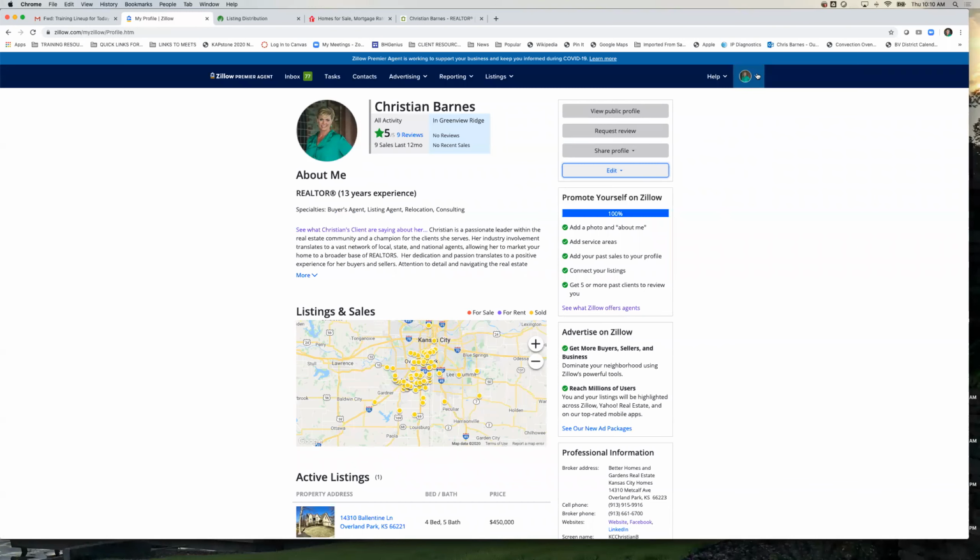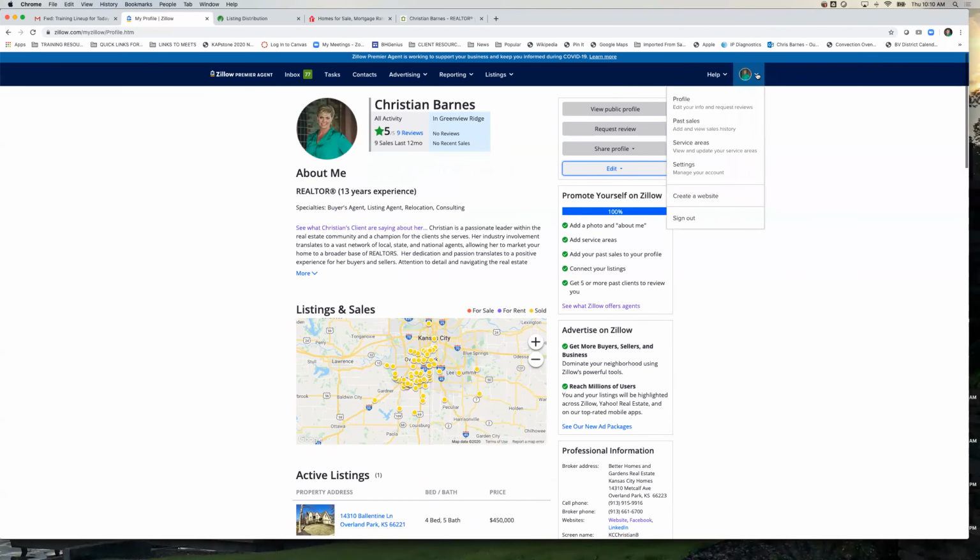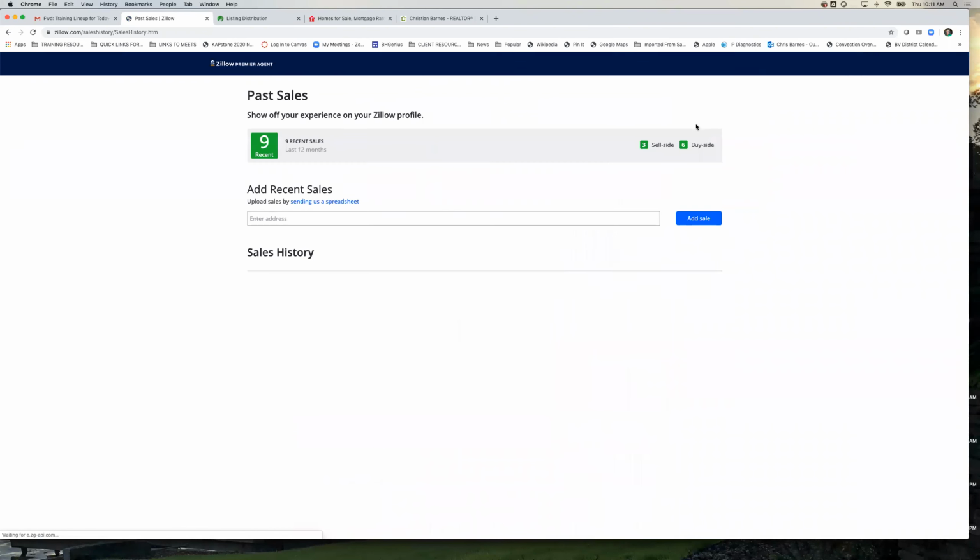So let's go look at how to add your past sales. I'm going to click up here on my picture. This is another way, when you're on the website, if you get stuck and can't figure out how to get back somewhere: click on your picture, open the drop down up here, and you can go to your profile. You'll come right to this page that I'm on if you click this first one. The second one is past sales. So we're going to go into past sales.